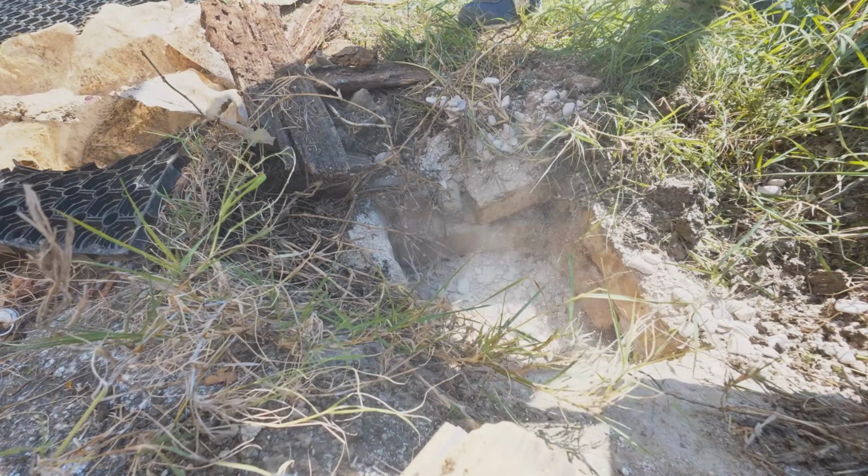Anyway, yeah, big hole in the ground, and I saw a nice big snake come out of it. Snakes aren't harmful here, but if you're not used to seeing them, they get your heart rate going, I can promise you.